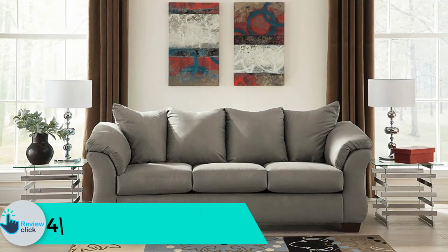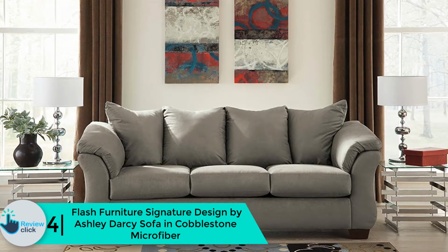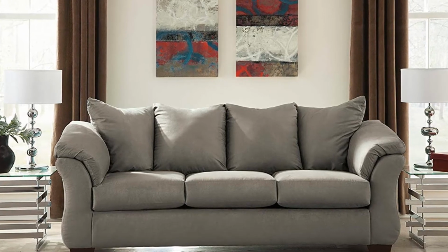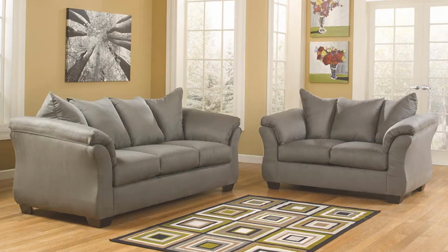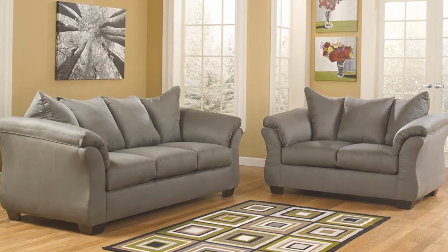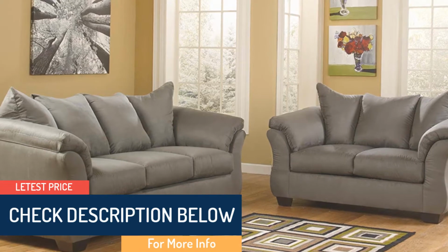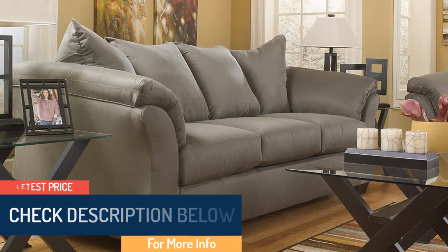Moving on, at number 4, we have the Flash Furniture Signature Design by Ashley Darcy sofa in Cobblestone Microfiber. This suits you if all you need is a beautiful couch. It is designed with a flared frame and pillow top armrests in a cool cobblestone gray. Now, it has resilient foam cushions that are wrapped up in a polyester upholstery to bring about the desired comfort. It has a sturdy corner blocked frame that adds to the sturdiness. Also, the feet are in a faux wood finish. It has an impressive gray color that matches any decor.